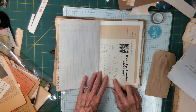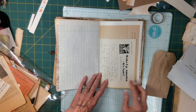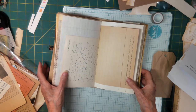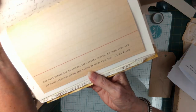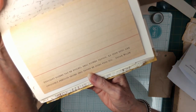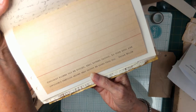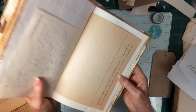This is from a steno dictating book from the World War II era. Wake Up America, It's Late. I think that still applies. This is a pad of paper with a quote. It says, let's see if you can see it. Ordinary riches can be stolen. Real riches cannot. In your soul are infinitely precious things that cannot be taken from you. This is by Oscar Wilde.